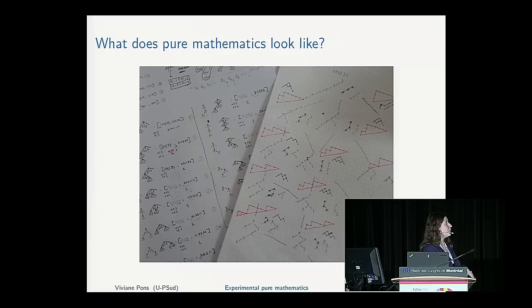And this is what I do. I spend tons of time carefully drawing this. I kind of look like a maniac when I do this. But it's what I do. I try to understand stuff about it. And I guess this makes you curious. I'm going to come back to this later and explain to you a bit more of what my research is. But for now, I'm going to pass to the next picture.